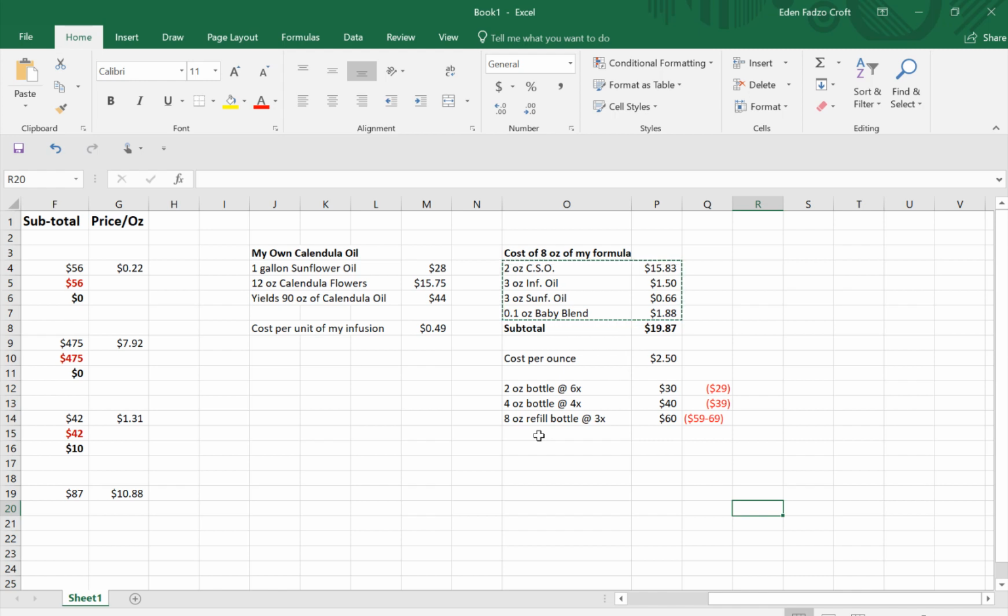It might actually even be appealing to other makers, who might want to use your product as part of the ingredients in something that they make. And so you can market it as all those things. So then that would be your 3 times price. That would be your $60, and you could price it at $59 to $69. Now, in the customer's mind, this $59 to $69 starts to really look like a deal when they see these prices down here, right?